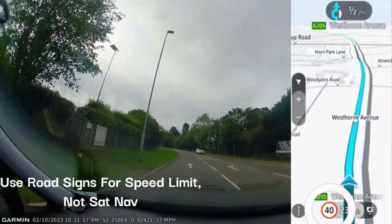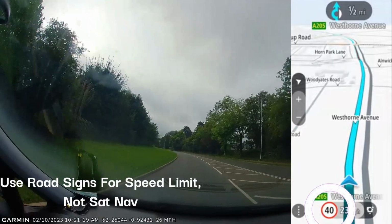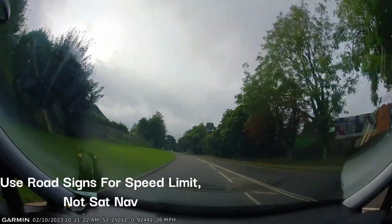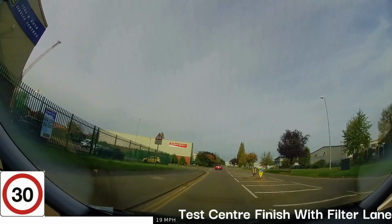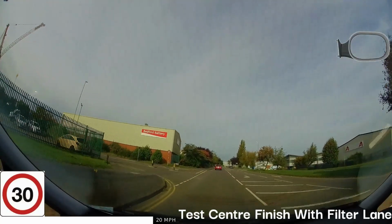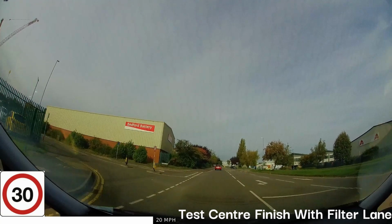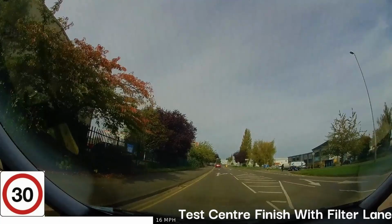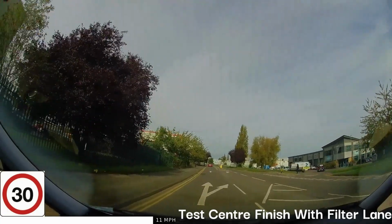The speed limit on the sat-nav may not be correct, due to not updating. Always go by the road signs for the real-time speed limit. Finally, at the end of the test there's around half a chance you'll have to turn right, and then right again back to the test center using this filter lane. Look for the correct moment to move over into it.